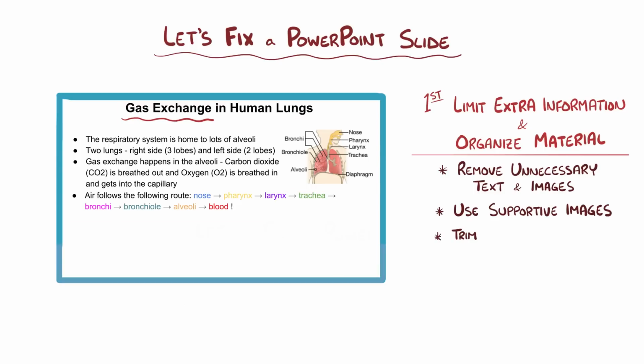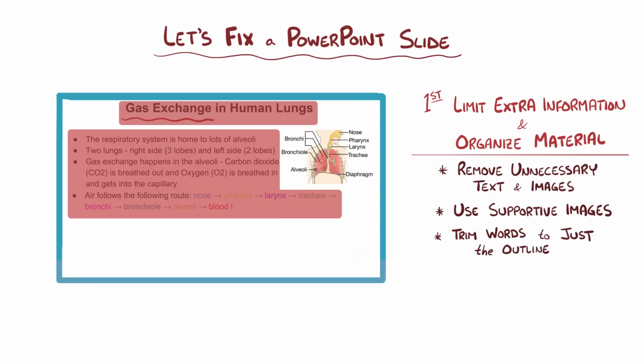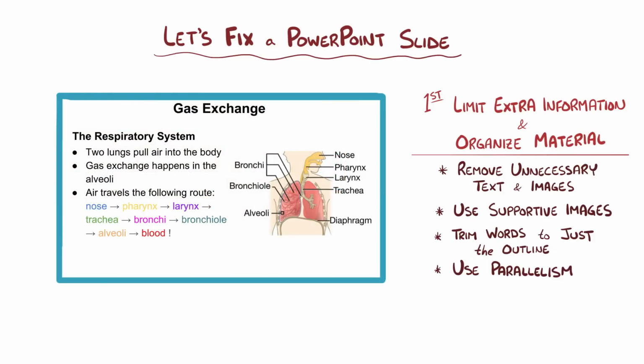Now, let's trim down the words so they're outlining just the individual steps. Let's also double check that we have parallelism, meaning that all the phrases are written in the same way. That makes it easier to understand each step of oxygen's journey into the blood, which in turn gives us a better sense of the overall process.